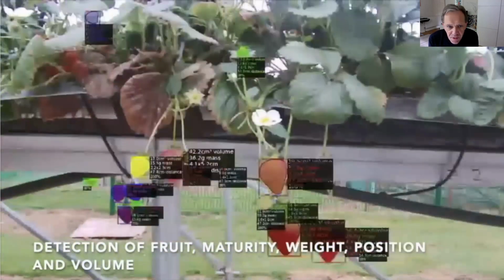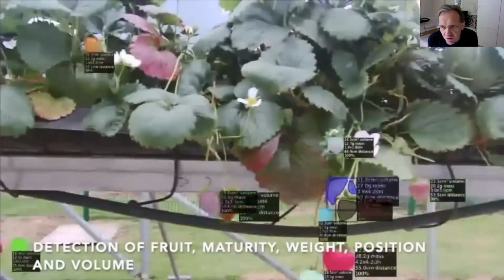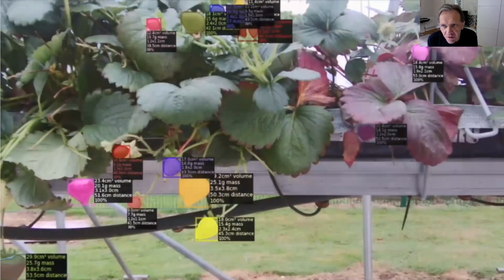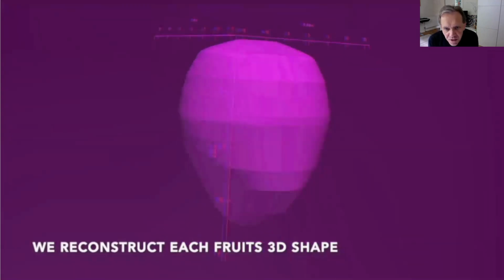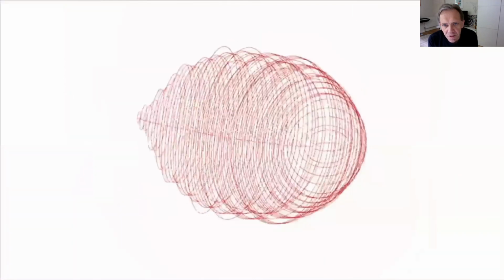We're working on reducing food waste through forecasting, so you can put cameras on the robot, and this just shows the machine learning. It can detect fruit maturity, weight, position, volume of the fruit in real time, and it can do this very, very accurately. This shows you can get the mass of the fruit, the distance of the fruit. We can reconstruct the 3D shape of every single fruit in a crop. This just shows the 3D reconstruction.